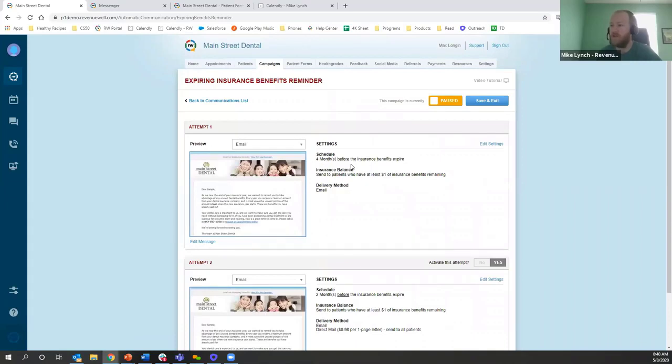You can see 4 months before insurance benefits expire. Most of the time that's year end, as we know. If you're a teacher and it ends in June or July, we're going to adapt for that as well. We're not going to assume it's year end insurance. We're going to read in your practice management software when that insurance expires. And then who do we send it out to? Well, patients who have a certain amount of benefits remaining.